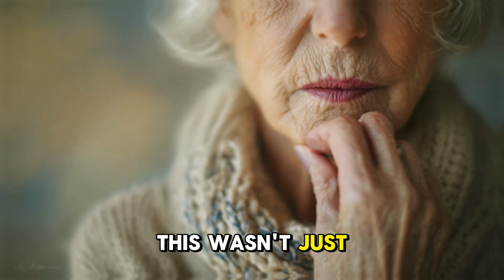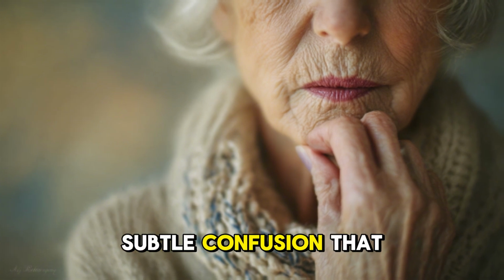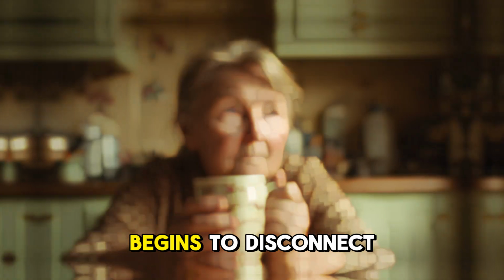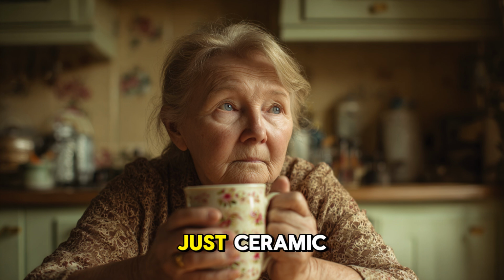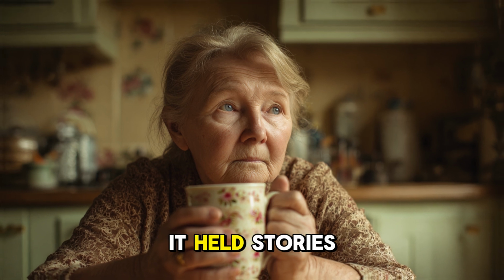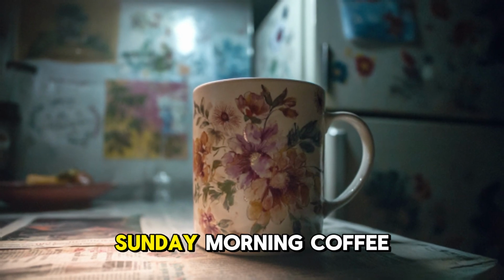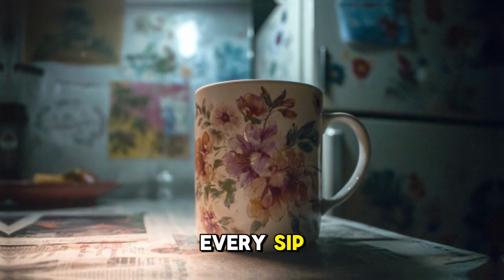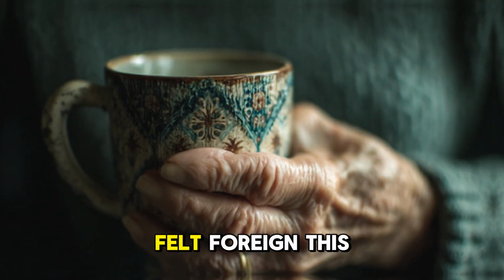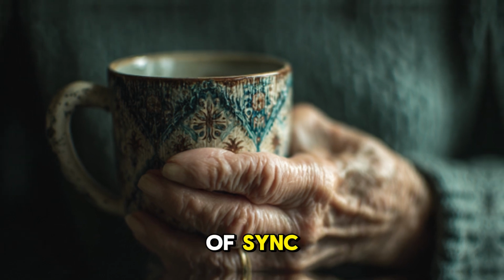This wasn't just senior disorientation. It was the subtle confusion that sneaks in when the mind begins to disconnect from the familiar. That mug wasn't just ceramic. It held stories, late-night teas during storms, Sunday morning coffee with the grandkids, memories poured into every sip. And now it felt foreign. This is what memory and identity look like when they begin to slip out of sync.